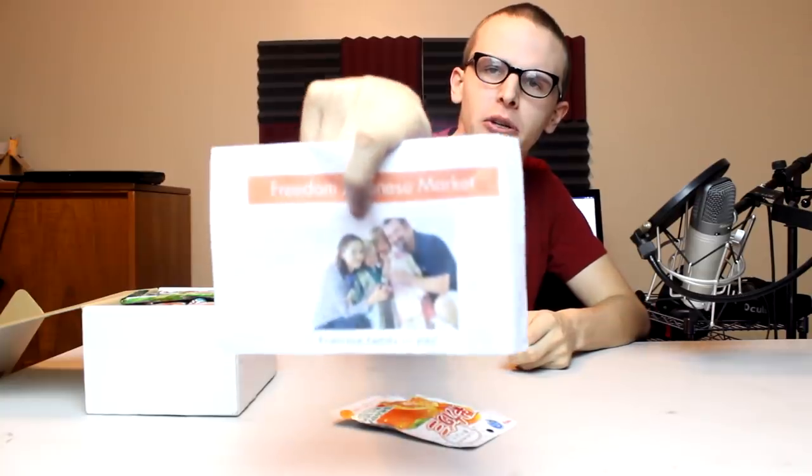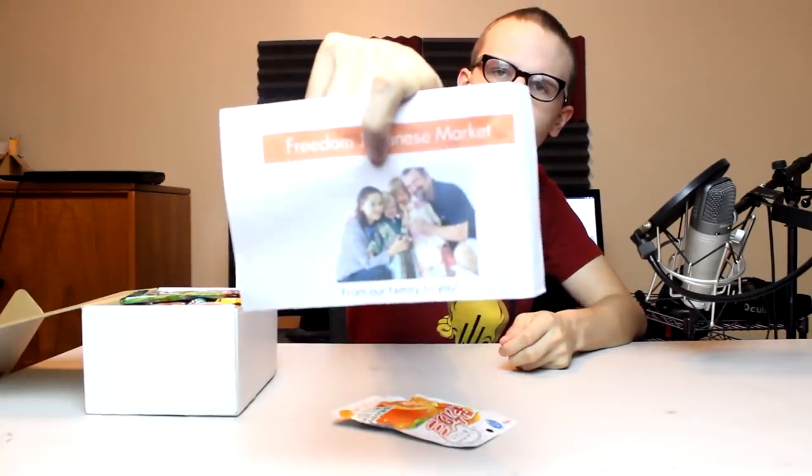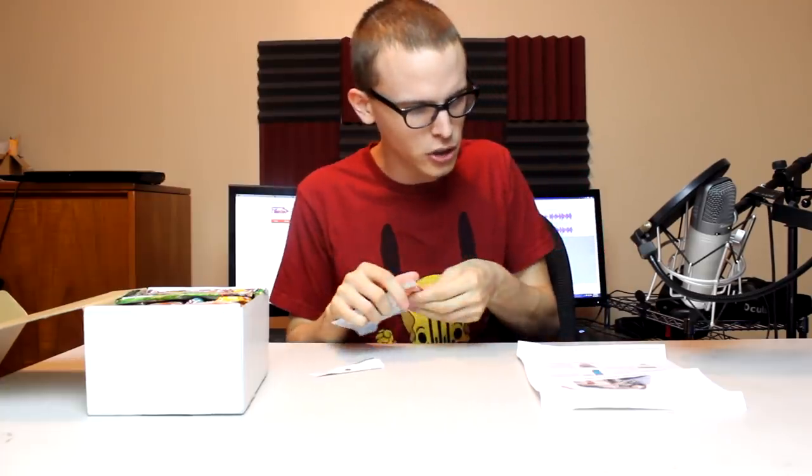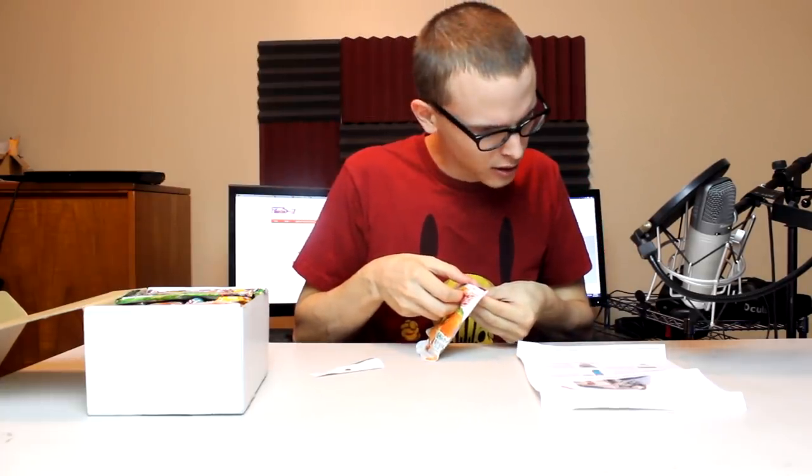It says, Freedom Japanese Market, from our family to you. And it has a picture of a lovely interracial couple there with a couple of kimono kids. Now, all over this paper, it looks like we have detailed lists of what actually comes in the box. It says, these soft and delicious gummies not only contain real tangerine juice, it's not a mandarin orange, it's tangerine. They're also brimming with edible collagen.